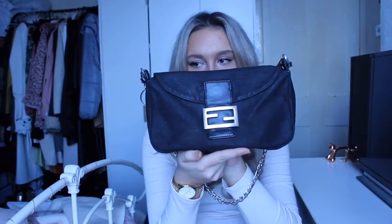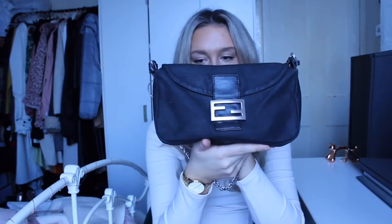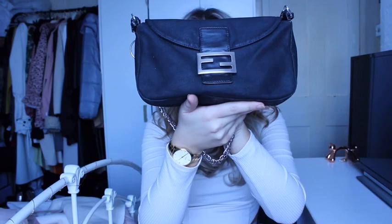I think this one is quite a lot older than my Prada one. I think this is probably about 90s or even 80s, because it just looks a bit older. But I use this on nights out. I use this like just as a day bag. It's also a really great size. So I've just got a makeup bag in there at the moment. But these were like my two just go-to bags for so long, and I absolutely love them.